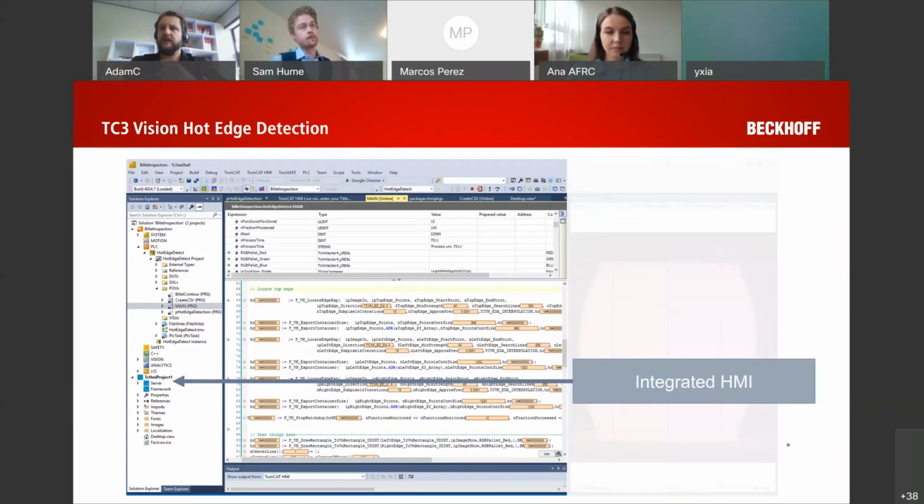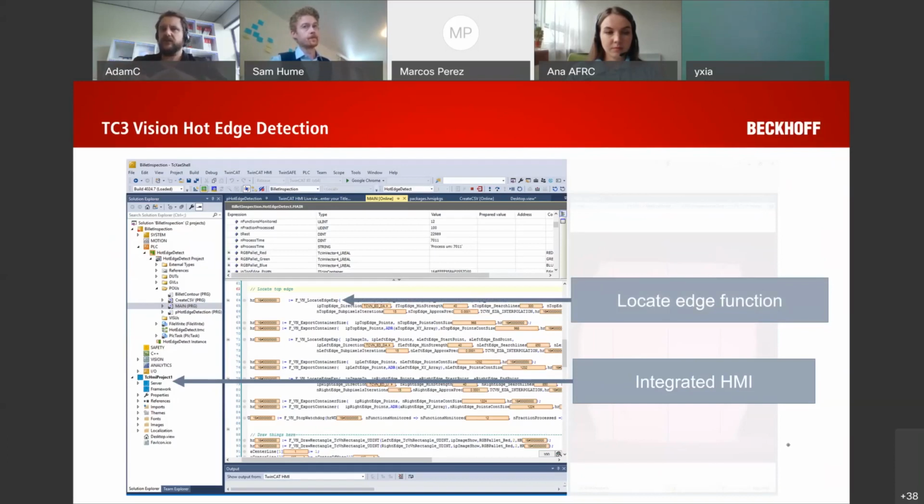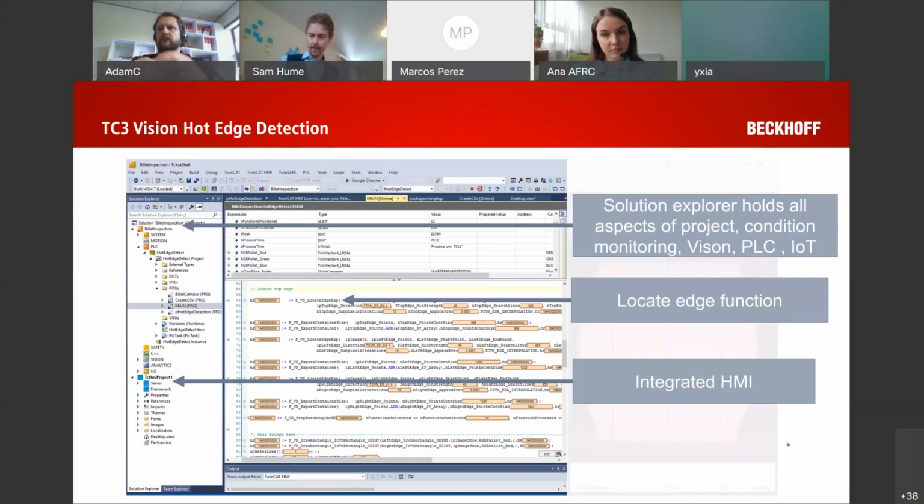So there you can see we've got the HMI interface, and this is just highlighting one of the locate edge functions that we've dropped into the structured text code here. Essentially you get a state machine for the camera, and you build up what you want within the code environment. So if you want, say, 4 separate locate edge functions, I can drop those in, and I can monitor those and say, right, you're looking for this and this and this. I have individual access to each of their parameters, which I can then give to myself in the HMI, and the users at the AFRC and NMIS can start building what they want from the system without changing the core functionality of the code, which already exists. And that, like I said, that complete solution explorer allows us to do everything. So I'm doing my vision, my PLC, if I have any motion control, this all lives inside that same environment.